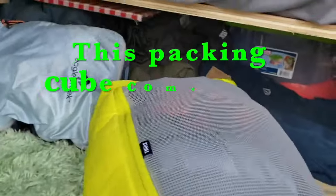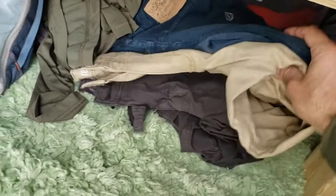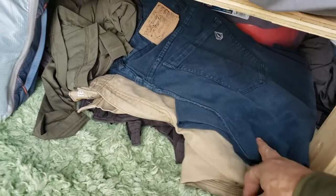So all my shirts I keep in here. Everything I own is in this van, so I don't have a whole lot of things, but I have enough. I have 4 pairs of pants. One of them I'm wearing, the other 3 are right here.